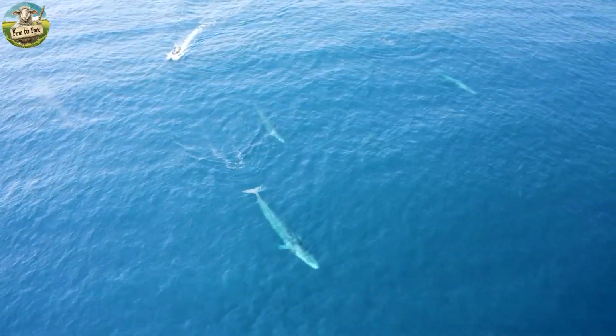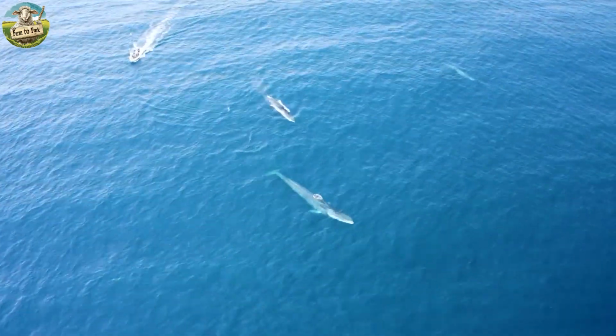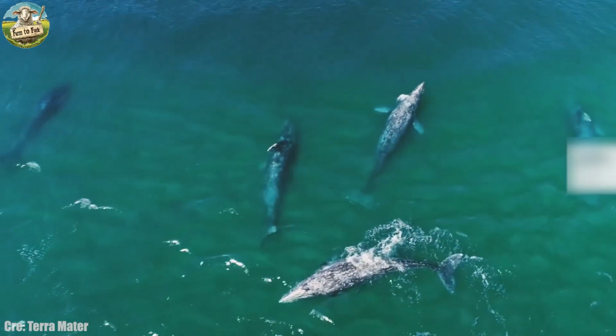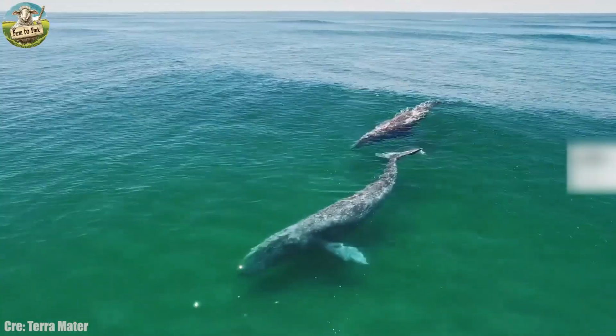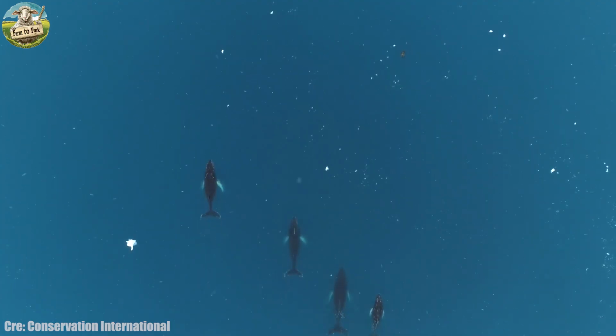Many whale species undertake long migrations every year. For example, gray whales travel over 10,000 miles, round-trip from their feeding grounds in the Arctic to their breeding grounds in Mexico. These migrations are among the longest of any mammal on Earth.